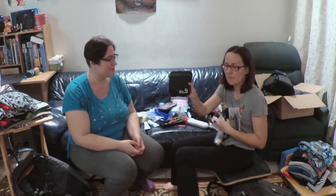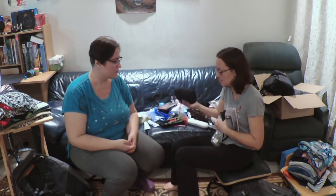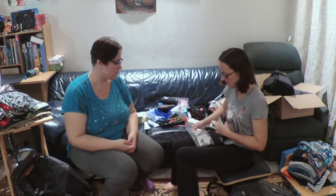This is an extra backpack, just light, where it weighs like 200 grams and it opens to a full backpack. This one is just like a little baggy, but it becomes a full backpack. So we can use it as a day pack and it doesn't weigh a lot, and you can bring it with you on a flight.